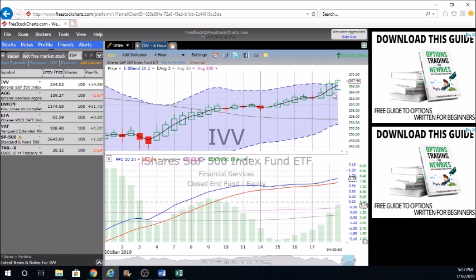So just keep that in mind as we're moving forward. But as of right now, we have our blue line above our red line on our smallest moving chart. Things look very, very good for that C fund.